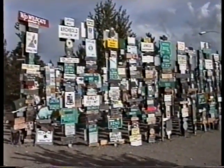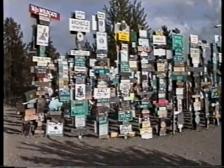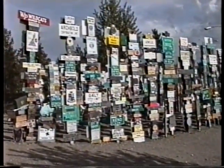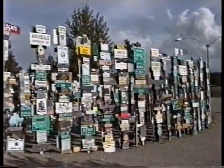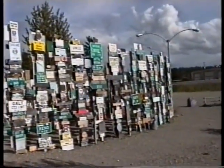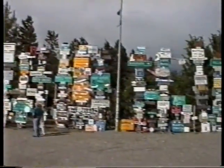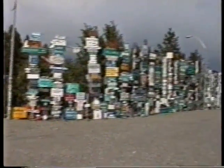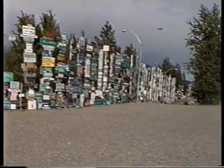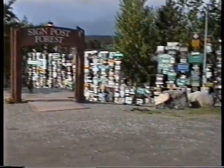This is the famous signpost in Watson Lake, the first one put up by a U.S. Army fellow in 1942. Evidently today there are some 36,000 signs erected here. There are rows of them, and they go all around this information center and all around the back. I have yet to find the original one, if it exists.